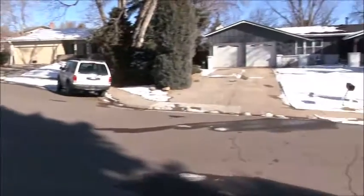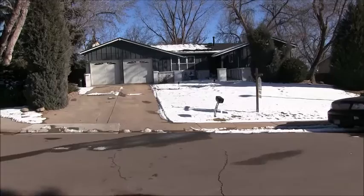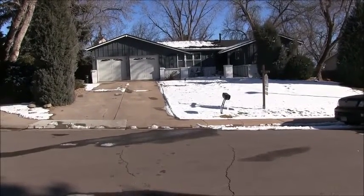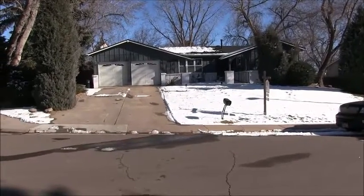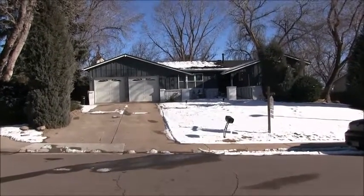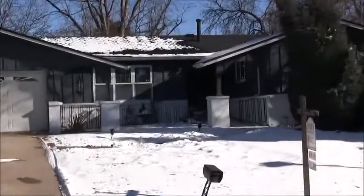It's a five bedroom house, three on the main floor, two downstairs. It's got three baths, no half baths, all three-quarter or full. And it's got a great quiet backyard and a two car garage with room for a workshop. Let's go in now and check out this fine home.